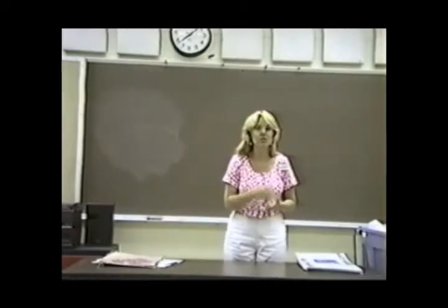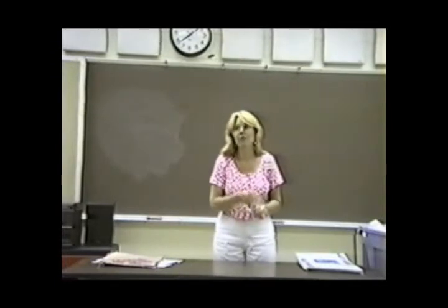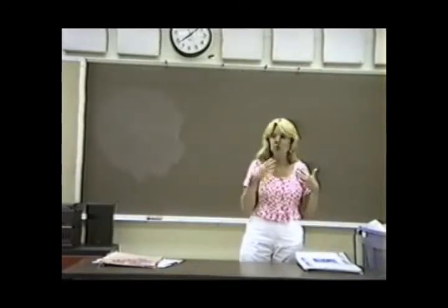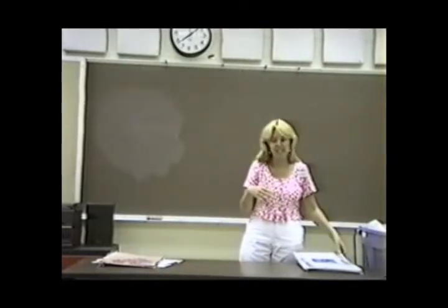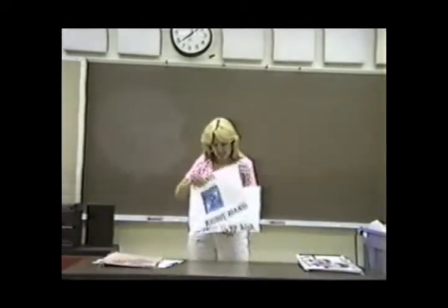The rhyming words often predict what word is coming next. The words that they teach are the alphabet letters, the written symbols, but there are no stories incorporated. So I use big books to teach left hand, right hand.